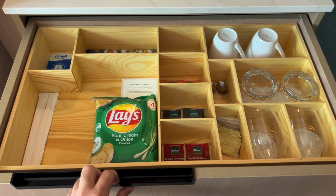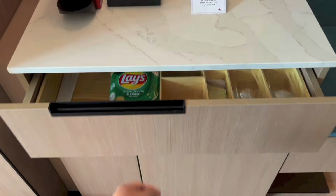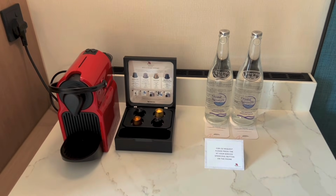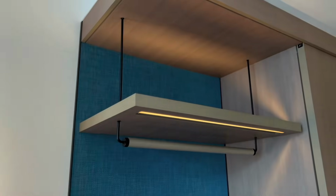Right here we have all the tea and coffee making stuff, some snacks, glasses and mugs. And right up here we have the coffee machine, coffee pods, bottles of water, power outlet right there, and a light right above. There's more storage right up there.